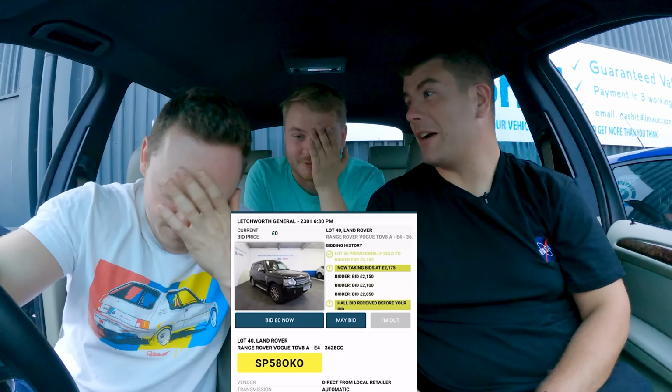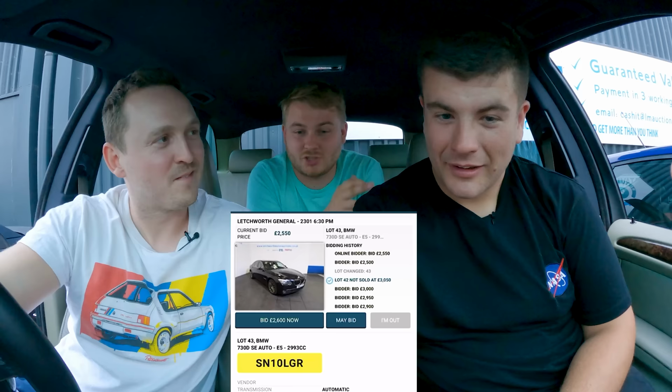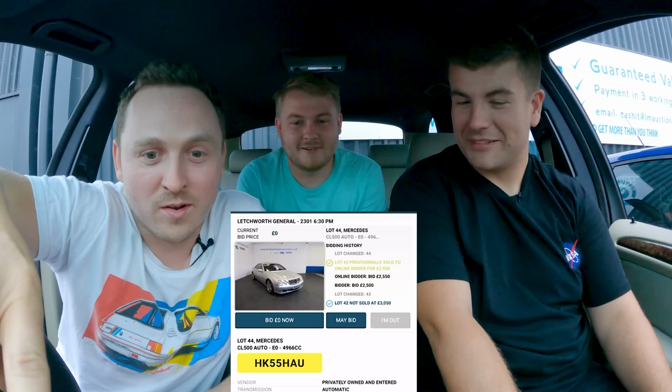So this is the 7 Series, the Nokia one. Oh, let's see what poor sod bids on it. That is cheap. Yeah, but the engine is. Okay, so this Mercedes on the road price, £72,000. Over £72,000. That was new. Yeah.